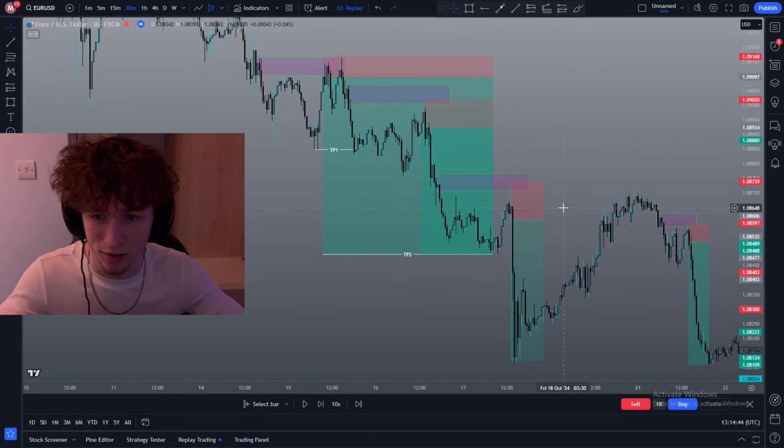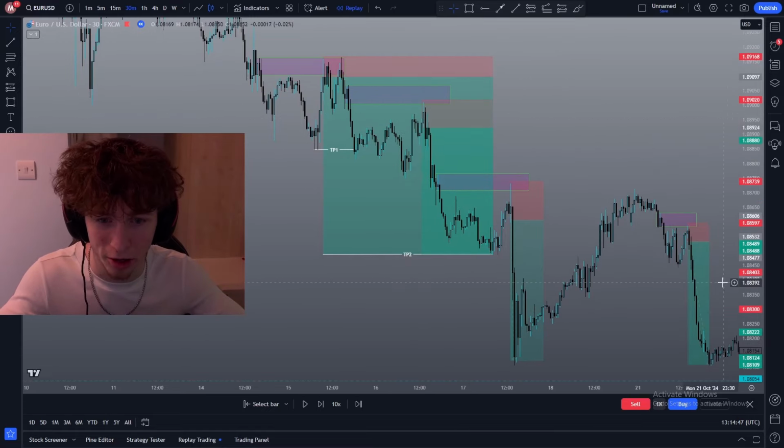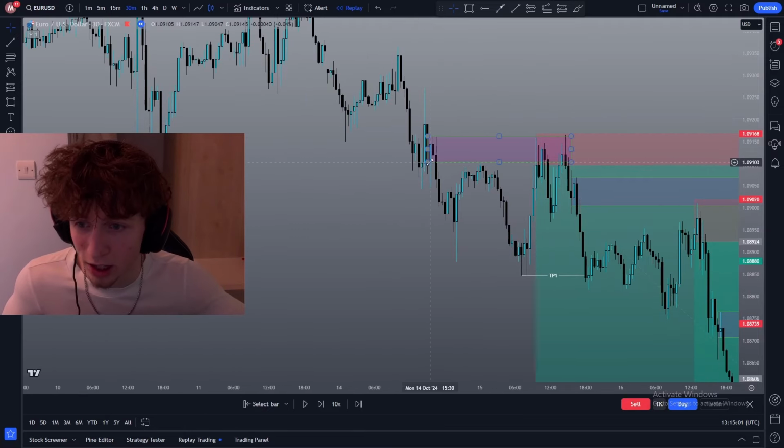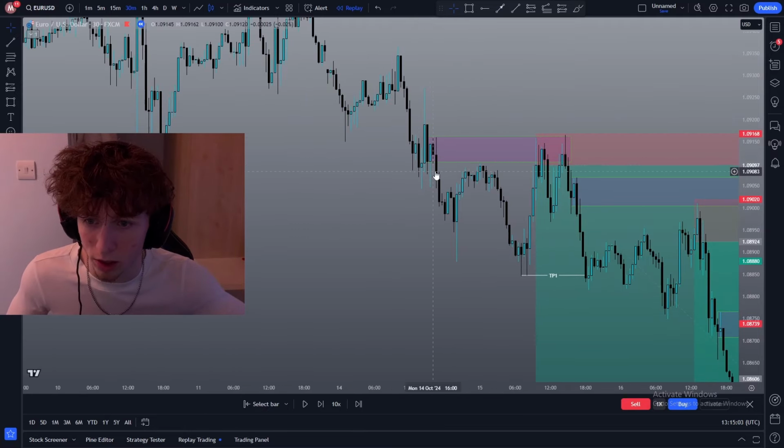But still, the actual valid ones to properly take, 3 in a row, very good risk to rewards. But anyway, let's speed run through these a little bit. We had our supply zone, accuracy zone because this wick went below the other one. If not, this would not be valid. You would never have taken this trade.